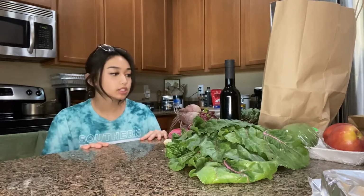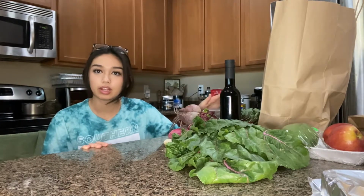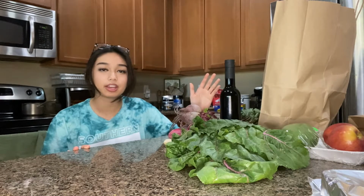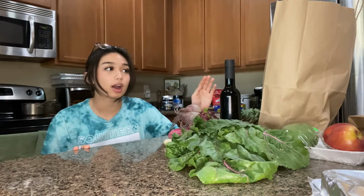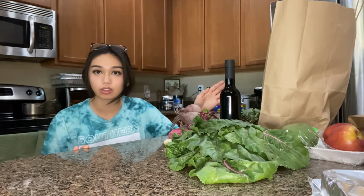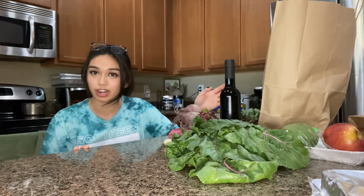Alright, so for this recipe, I'm going to show you all of the ingredients that I bought from the farmer's market. And unfortunately, I couldn't find everything I needed from the farmer's market, so I decided to go to Trader Joe's, which all of their foods are organic. The only problem is it's not local farmers you're getting it from.